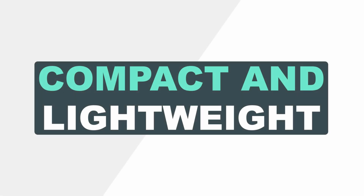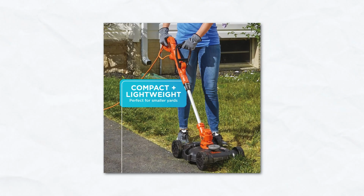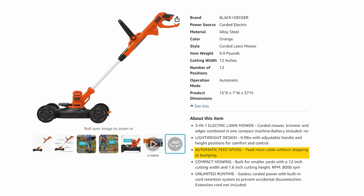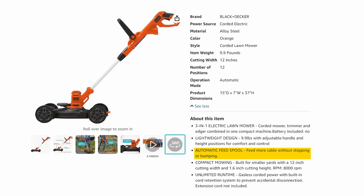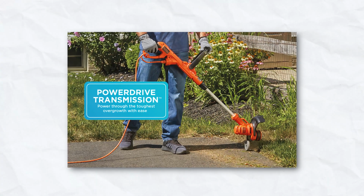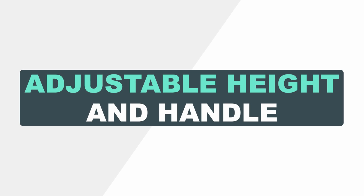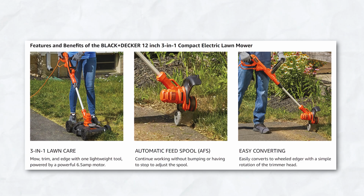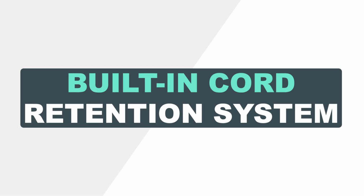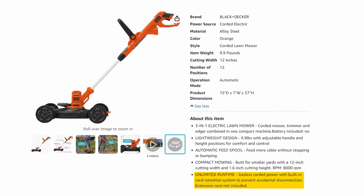It's compact and lightweight. Weighing only 9.9 pounds, it's easy to maneuver and perfect for small spaces. Automatic feed spool. It automatically feeds trimmer line as needed without bumping or interruptions. Corded electric power. It provides consistent power supply without the need for recharging batteries, ideal for uninterrupted use. Adjustable height and handle ensure comfort and control, and can be adjusted to suit various user preferences. Built-in cord retention system. This prevents accidental disconnections, keeping you connected and efficient.